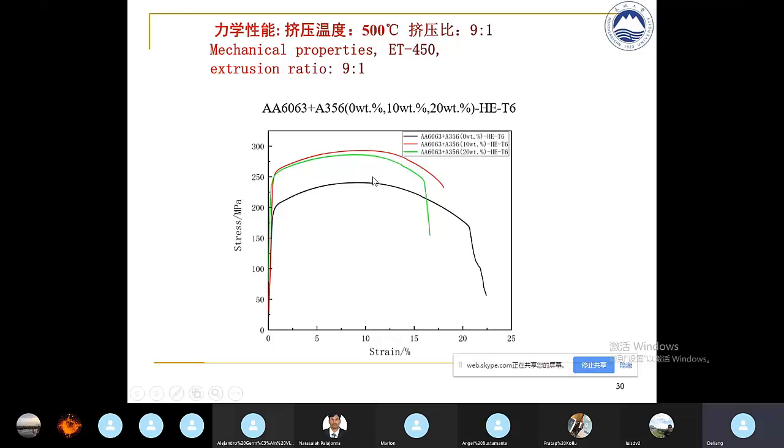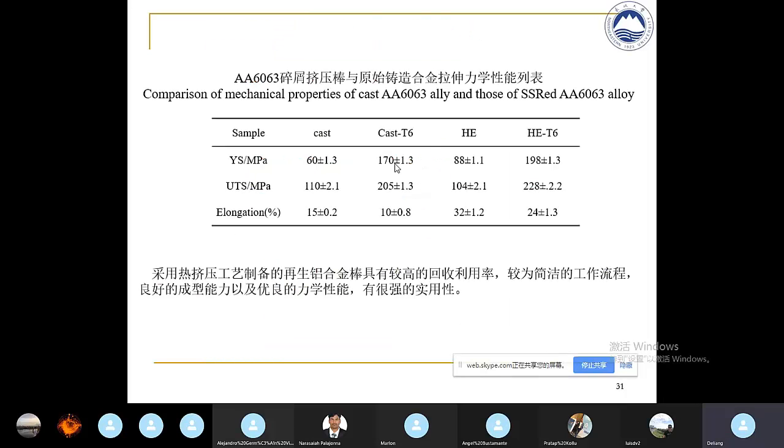And again, it shows that with adding the A356 alloy, the strength clearly increased. This was the strength of A356. But the ductility is slightly decreased. Now, this compares the solid state recycled aluminium before heat treatment and after heat treatment, with the corresponding cast alloy. You see that the strength is very much similar or slightly increased, but the ductility actually increased quite a bit. That means the recycled material has even better mechanical properties.